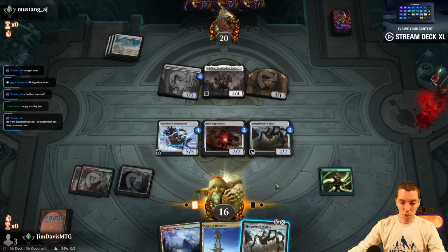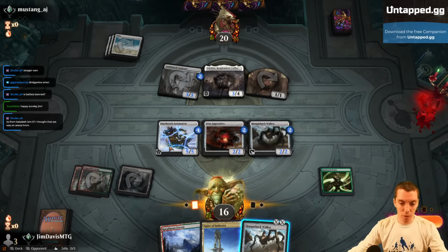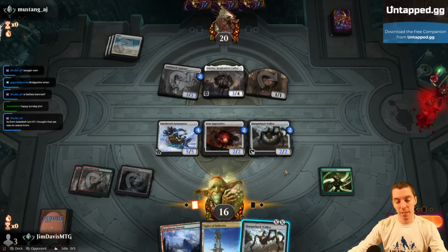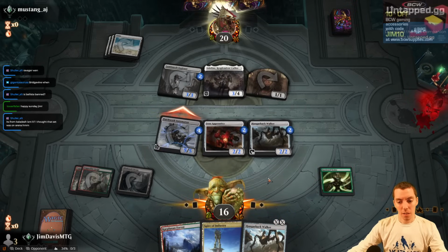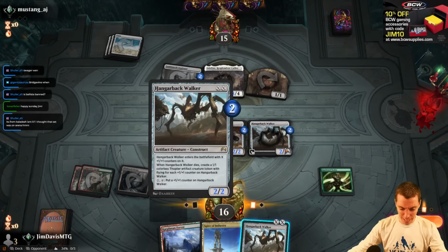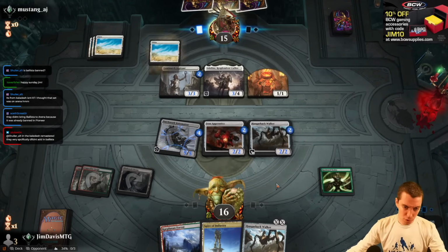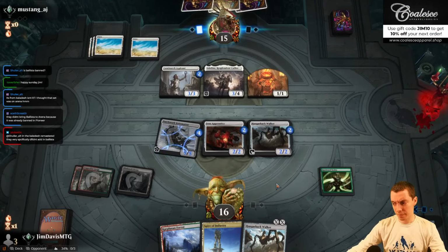They can pump the Adeline up to a point where I can't block it anymore, but I think I want to get in here. Might just block with the Hangarback Walker, so I can block with the Apprentice, but move the counters there too. Then I have another Hangarback Walker next turn. Hopefully no Skyclave-y kind of thing here.